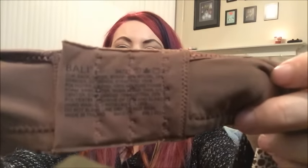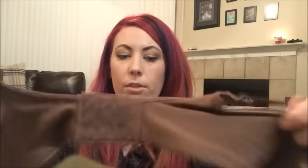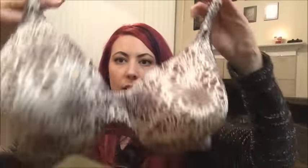And then, what other one did I leave out? Well, this is just a ballet bra. This is nothing that exciting, but I still think it will net me about $20. For some reason, bras, it doesn't even really matter what the brand is lately. They've been going like crazy. So as long as they look nice and they're modern cuts and styles, nice and clean, I have been buying them and selling them.